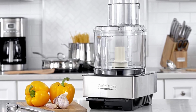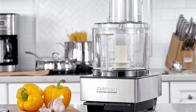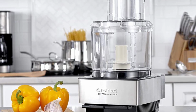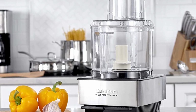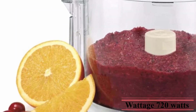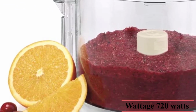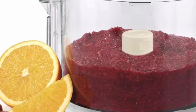Cuisinart 720-watt motor for our 14-cup large-capacity food processor can handle almost anything. Make any kind of dip, puree, soup or sauce including hummus, salsa, guacamole, the possibilities are endless. Must-have features. The 14-cup food processor has on and off pulse buttons with a large bowl, extra large feed tube with small and large pusher bowl sleeve assembly. Also a detachable disc stem for easy use and clean up.